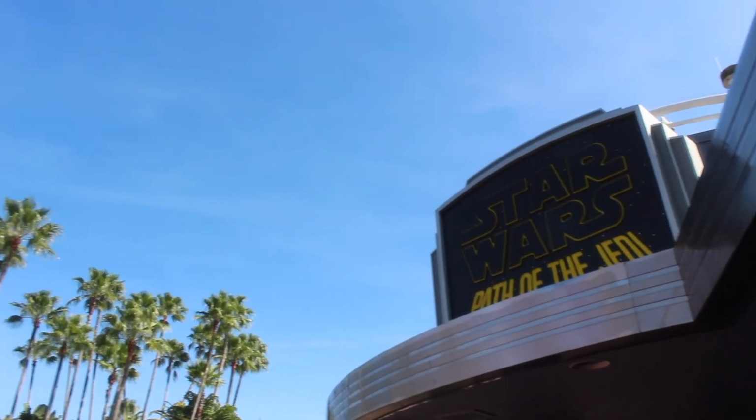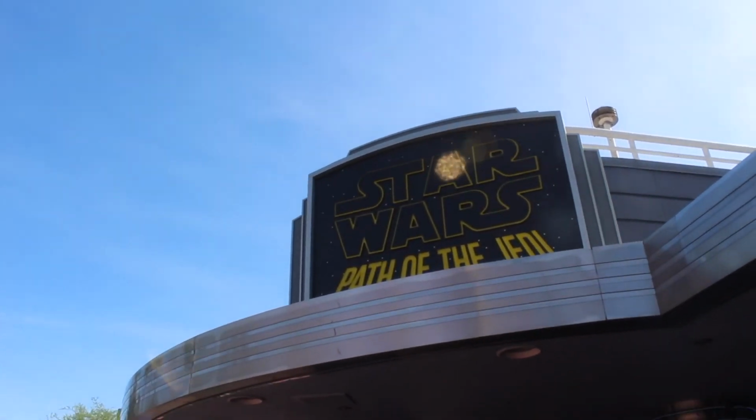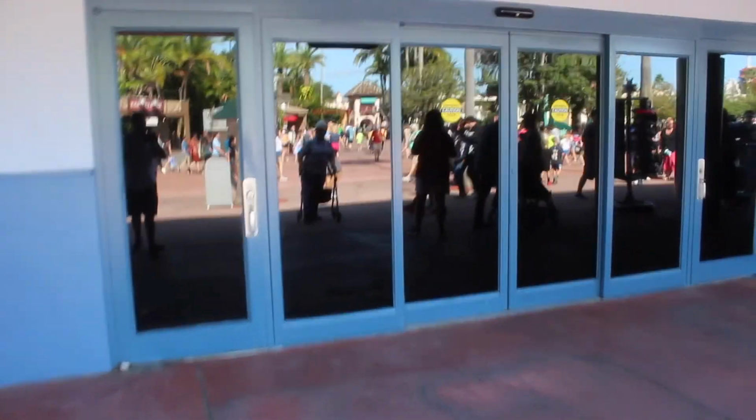Still no word yet on what's going on with Path of the Jedi and how it's transitioning into the Mickey Shorts Theater. However, I have seen a little bit of the construction on the inside. They are doing some work on the interior of the building. So that'll be interesting to see what that's like once that's finished. And again, the game port is still boarded up.